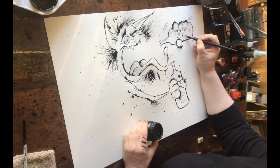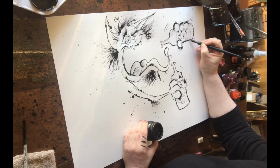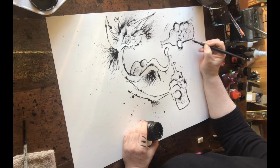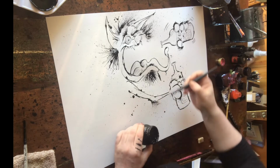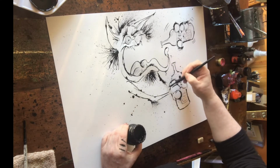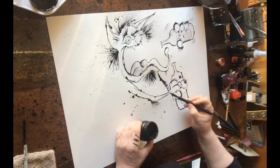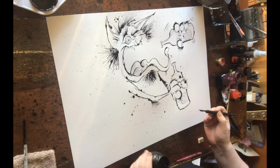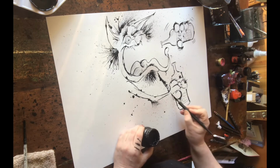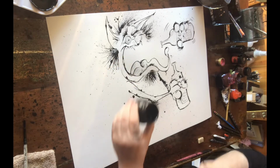This text on the bottle does not actually say anything. Just in case there's those weirdos out there that say, oh, it says eat goats for breakfast or something, you know. It doesn't say eat goats for breakfast. It says blah, blah, blah, blah, blah, blah, blah. That's what it says.